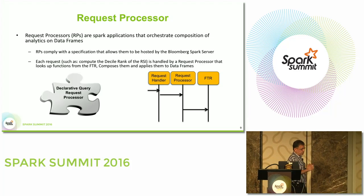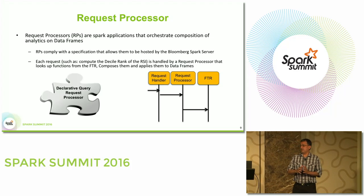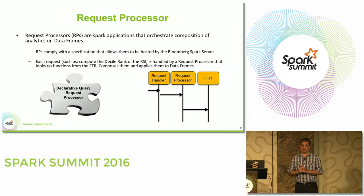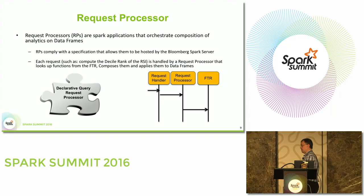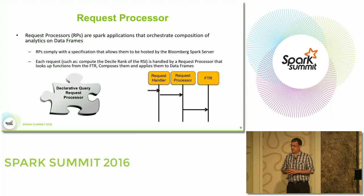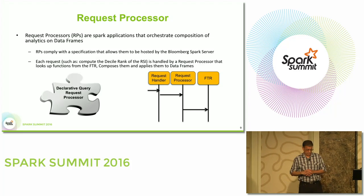Very quickly, these request processors come in multiple flavors, right? On the one extreme, there are coarse-grained request processors that have self-contained logic, so they don't need to get any other function from the FTR. In essence, they use the Bloomberg Spark server as a hosting environment, but don't leverage any of the publicly available functions. At the middle of the spectrum are request processors that have their own logic or transforms, but they compose those along with the public functions in the FTR and then affect their analytic, right?